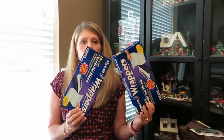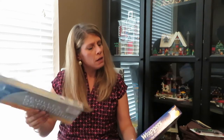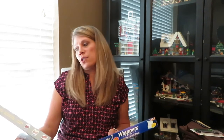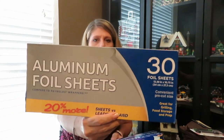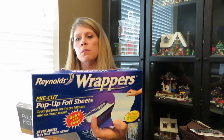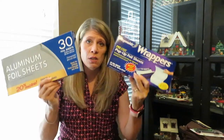And of course, one last thing, getting ready for the holidays. It's two things, but it's the same thing, just different versions. The Reynolds aluminum foil wraps. These are the pop-up ones. What size are these? 14 by 10 1/4, and these are 13 by 10 3/4. This is the Dollar Tree brand. There's 30 in here, and this is the Reynolds brand, and there are 25 in here. I have no preference. I just buy whichever one, because of baking and lining pans and things like that.